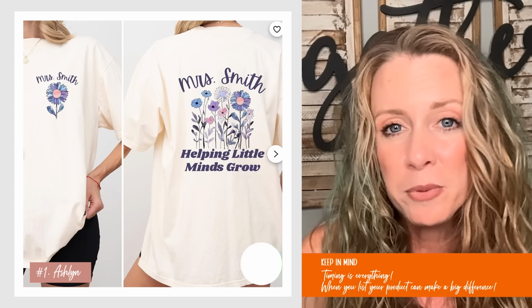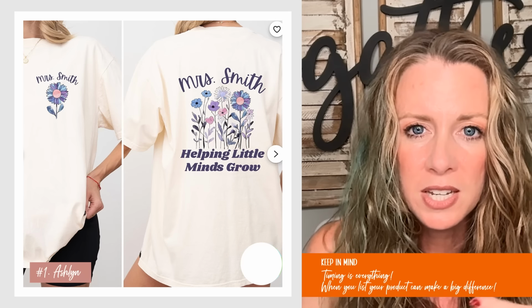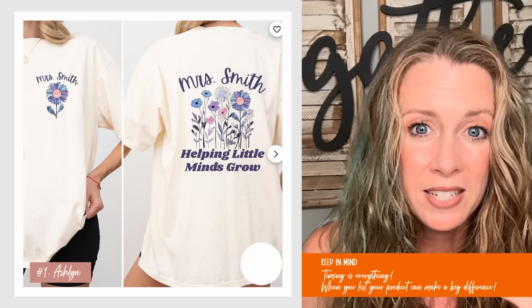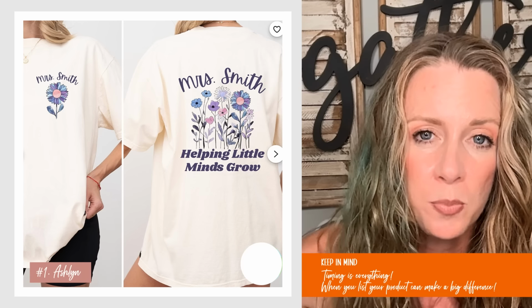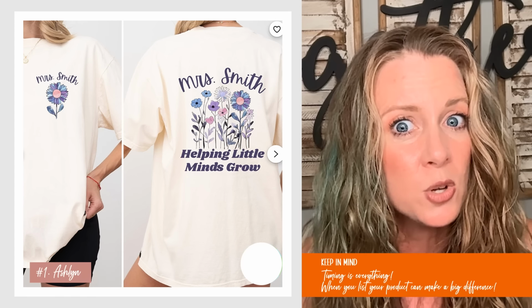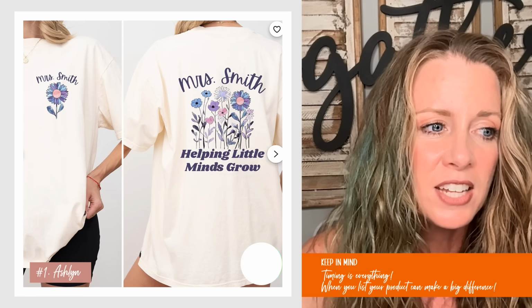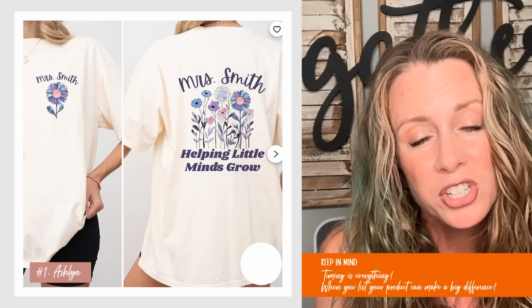When I got into family Christmas shirts, when I got into back to school teacher shirts, all of these niches, I didn't start making sales until the spike happens for shoppers. So for back to school teacher shirts, that's going to be mid to late July where this spike really happens. And so she might not see any traction until then.